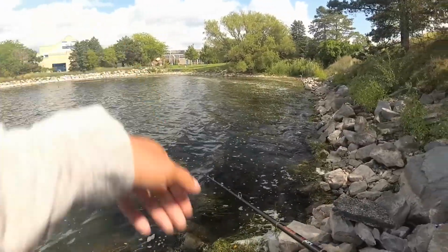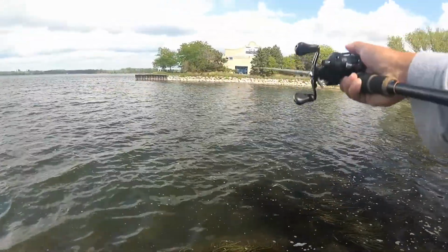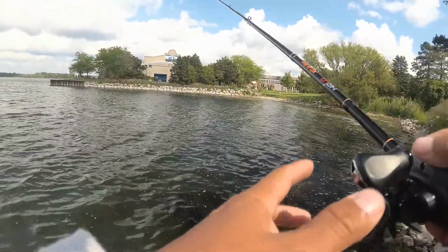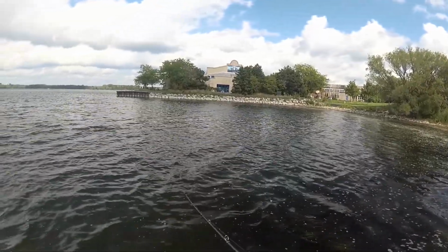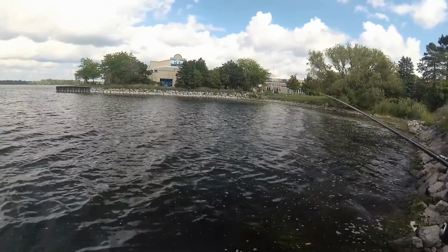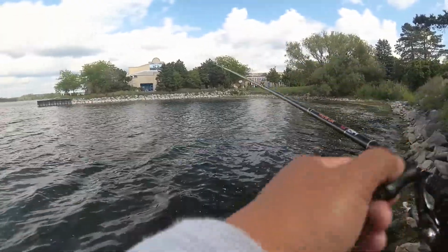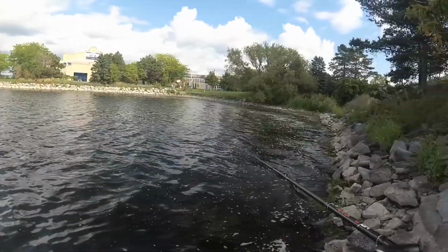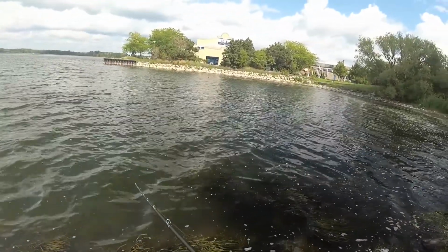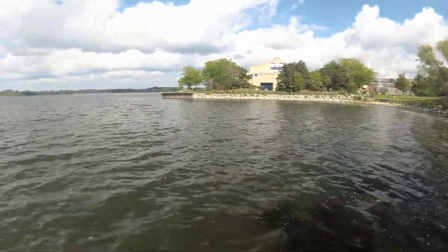Alright, so I got a bunch of cover in here, a bunch of eel grass. I'm just gonna like punch in there and just kind of drag it through. Hopefully by the time this thing reaches the outside edges of those grass mats, I'll have this sitting in front of a nice hungry bass. We got Bird Fam down there doing his thing. Nope.